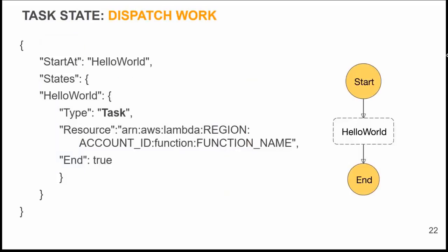So task states ultimately dispatch work, and how they dispatch work again is through an ARN. So you see the format of a task state in this slide. On the left side, you see the JSON. We specify the type task, we give it a resource, in this case the ARN of a Lambda function, and the state machine on the right, which is a hello world example again, will in this case dispatch a call to a Lambda function and wait for the result to come back.